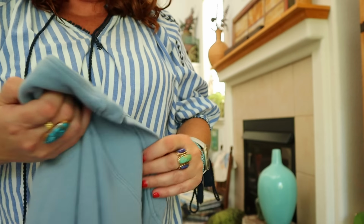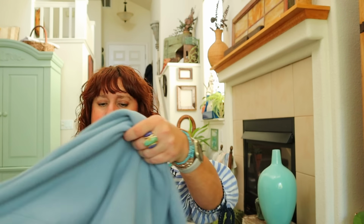I don't know what style this is. I will figure it out. Do you think it'll fit me? That's the question we all need to be asking ourselves. And on this style, I don't know how to find the size. It looks oversized, so it could be any size. Has a little spot on the front.